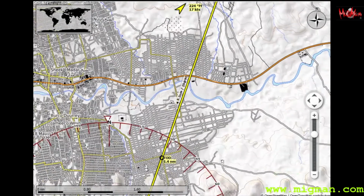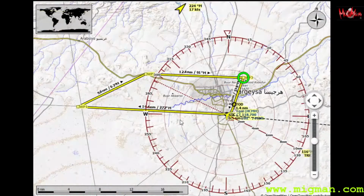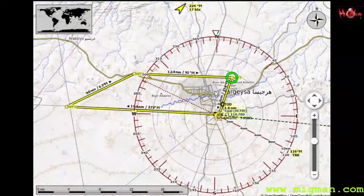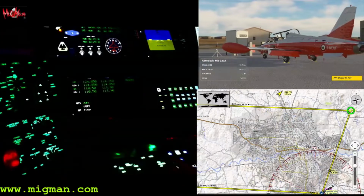Then back to the city and the airport. Very close, only 5 miles. So there we go. Fly west, fly northeast, find the palace. Fly east, find the two hills. In the process, have a look at the capital city of Somaliland. So let's get cracking.